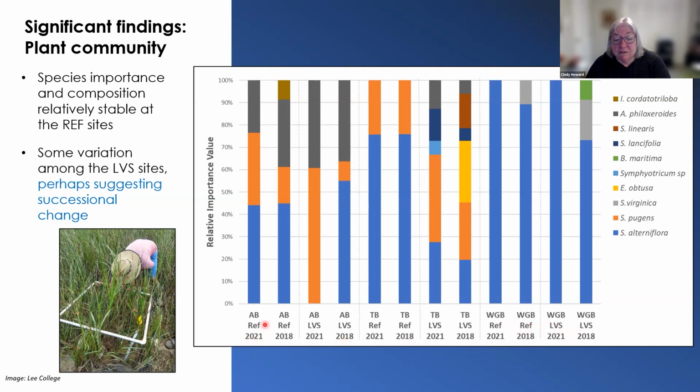And we compared our data from this study with data that Jim's students had collected as a pilot study in 2018. And then we put these little lines in here so we can tell them apart. I know there's a lot of stuff on here, but if you compare the 2021 and 2018 for Armand Bio, Trinity Bay, and West Galveston Bay, the reference sites look pretty stable in terms of the plant community. And what we were measuring here was species importance values, which is a way that we look at, we use stem density, we use percent coverage, we use a bunch of different factors to determine how important that species is to that site.